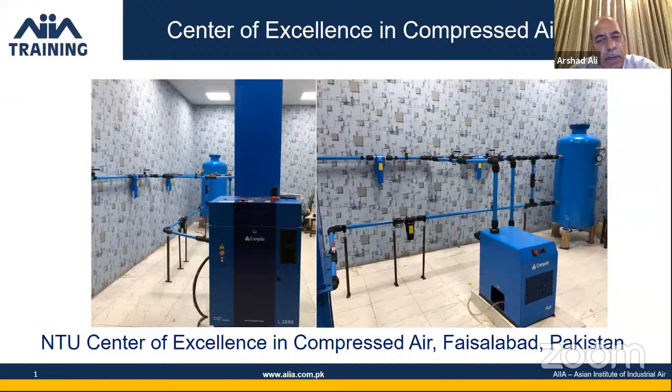This facility will be available to the industry for looking at a live demo of how all these various components of a compressed air system work. At the same time, we will be arranging training for industry professionals as well as newcomers joining the industry in compressed air. We are also introducing a course on compressed air to the undergraduate students at National Textile University. So, Nathan, thank you very much for all this contribution from VPInstruments and your side. No problem.